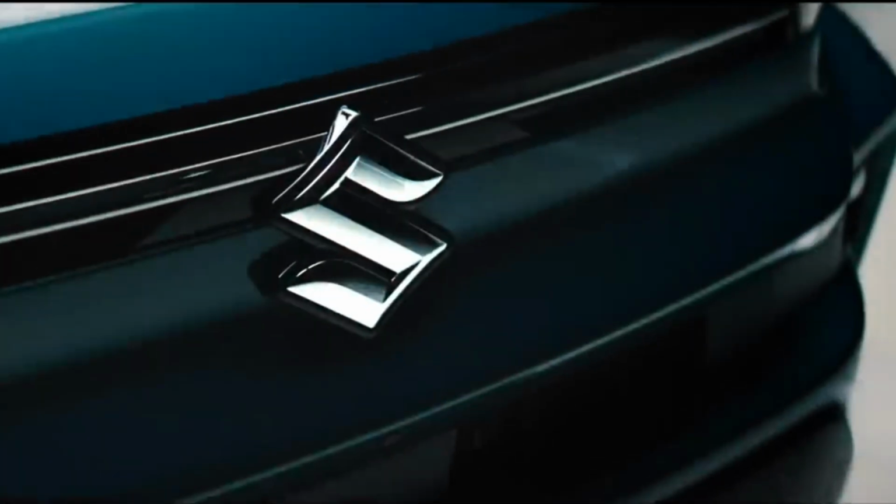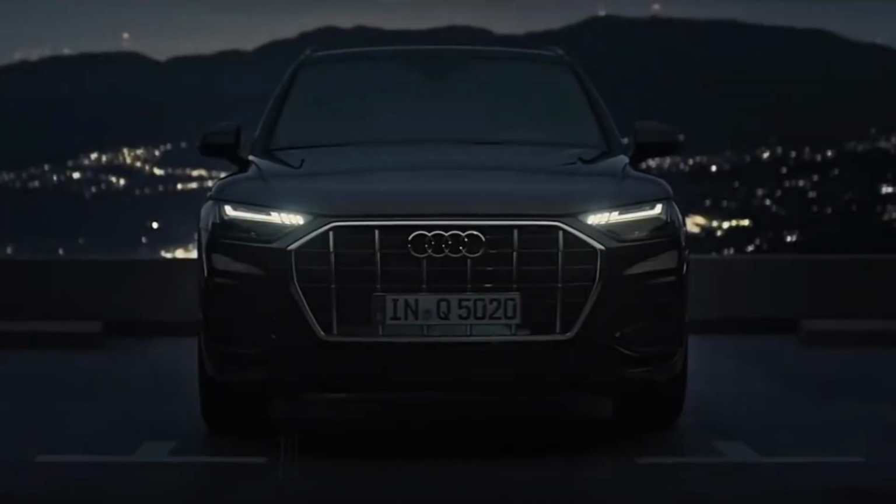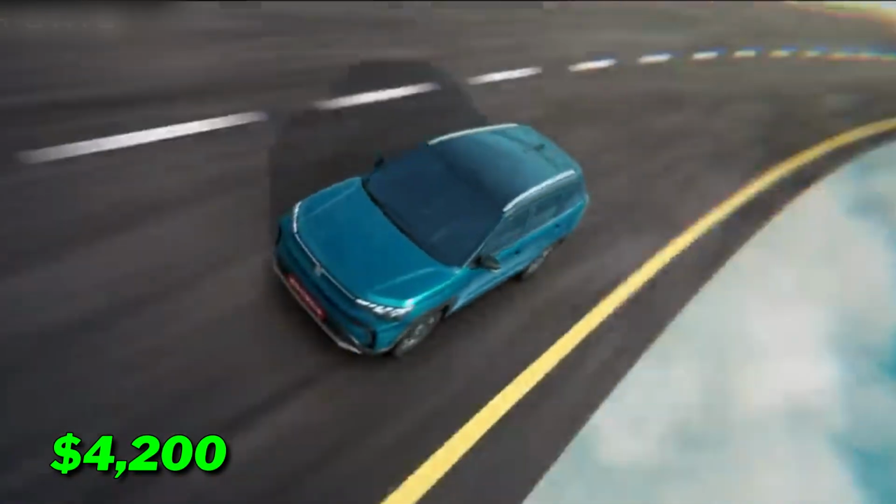That SUV on the lot looks like a deal. Clean exterior, reasonable miles, a price that fits your budget. The salesperson tells you it's been well maintained. The Carfax comes back clean. And 6 months from now, you're going to spend $4,200 on a transmission rebuild and wonder what you missed.